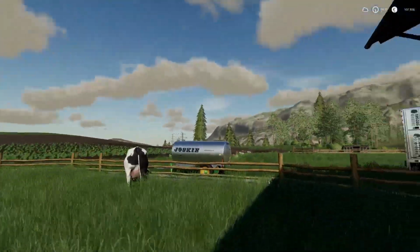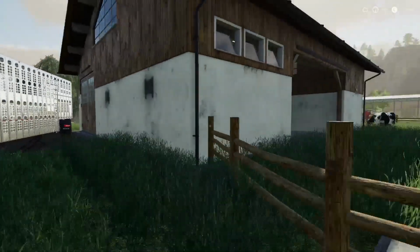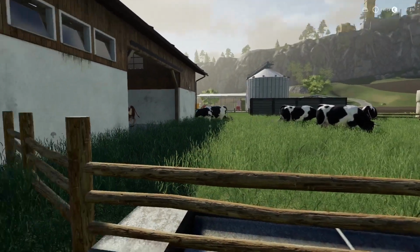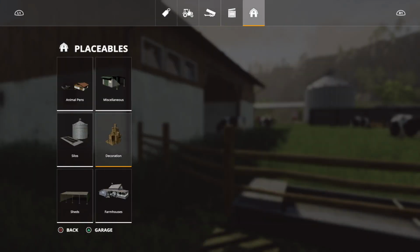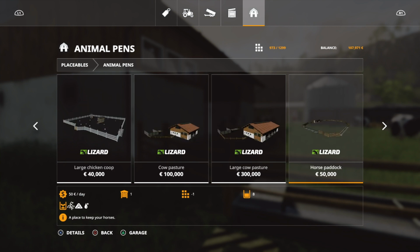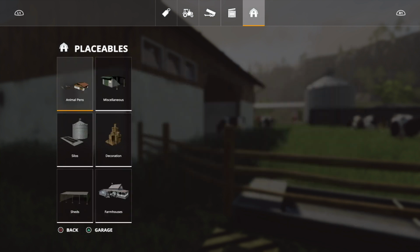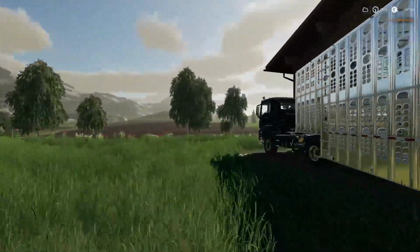I wonder how many cows you can get into this pen, to be honest with you. That I don't know. Let's see. What does it say for how many animals I can get into that small cow pen? Cow pasture. I can get 50. Holy cow, I can still go. I can still get more cows in there.